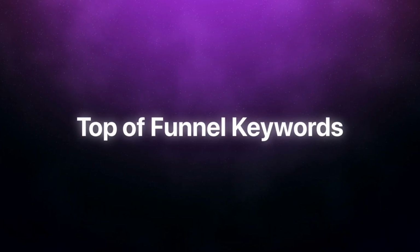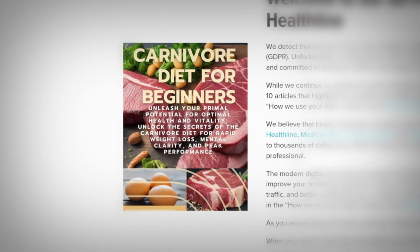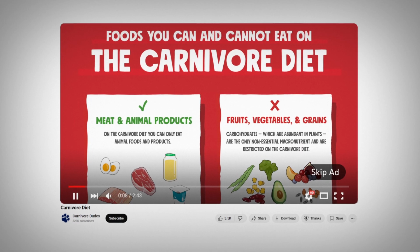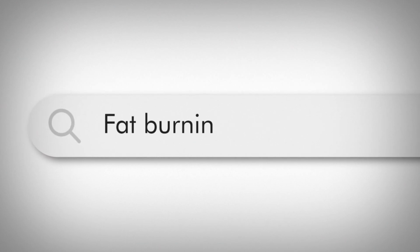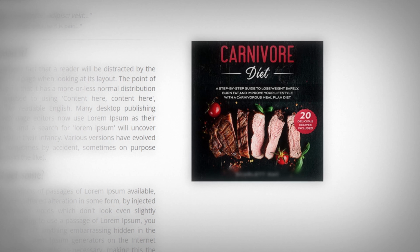Let's start with the basics first. We want to quickly talk about top of funnel keywords because unlike ads, where most of your e-com strategy is based around purchase intent, ready to buy traffic, with this SEO strategy, we're talking about capitalizing on top of funnel keywords. These are the search terms that your potential customers are using when they're not even aware that your product could be the solution to their problem.